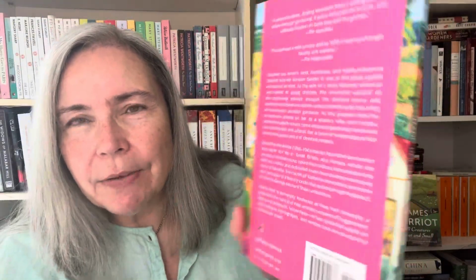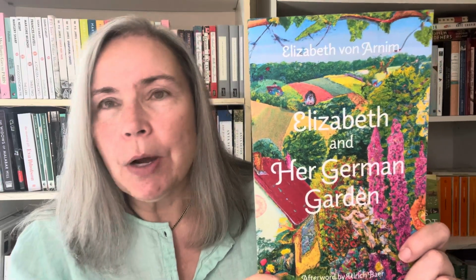I'll just show you the back of it there. Very springy and summery and full of flowers. So Elizabeth von Arnim was born in Australia, and when she was 3, her family moved to London. Then in 1891, she married a Count von Arnim, and they had children. They moved into his grand estate in the country in Pomerania, which I think is modern-day Poland. Not sure about that, but I think that's correct.